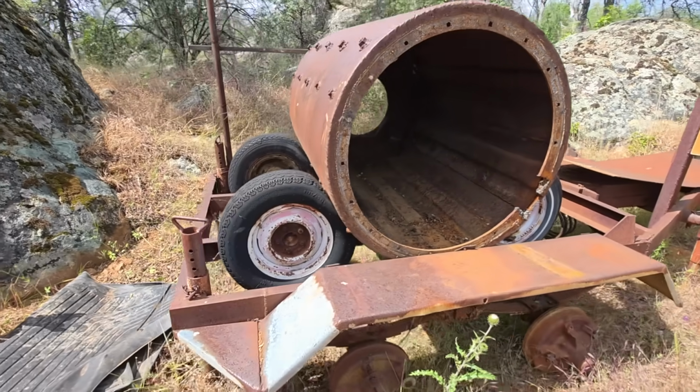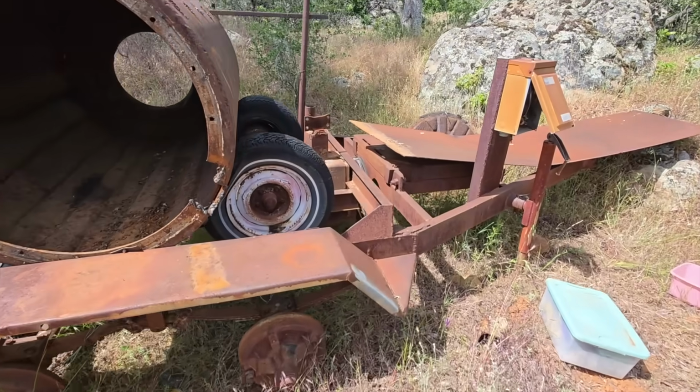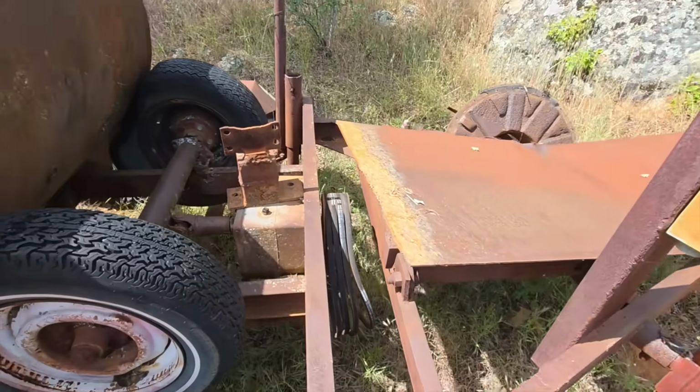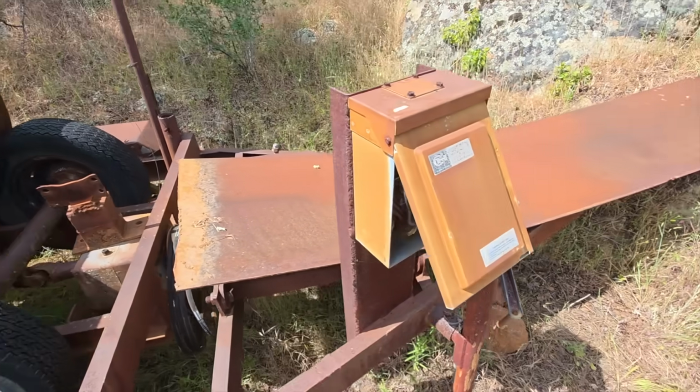And this is kind of a newer setup. You see, got the tires there, and pulleys. Probably, I'm not sure how it ran. Maybe a PTO or something. I'm not sure. Well, electric.